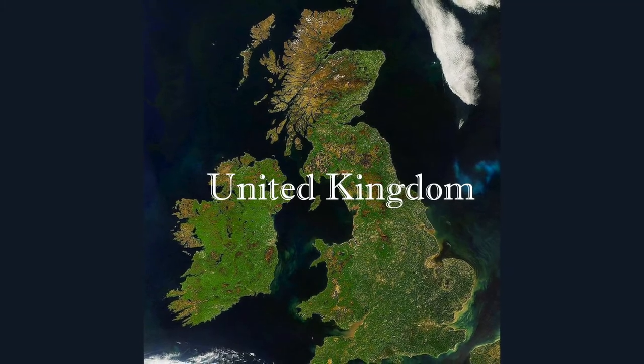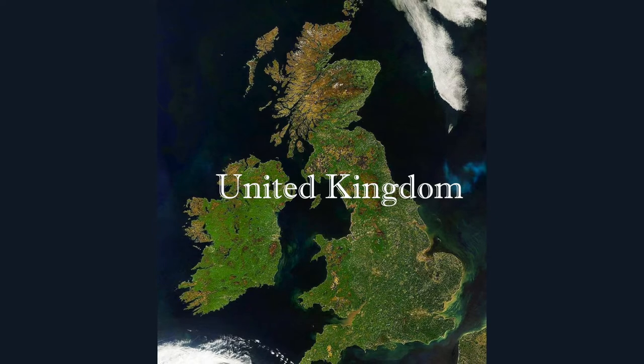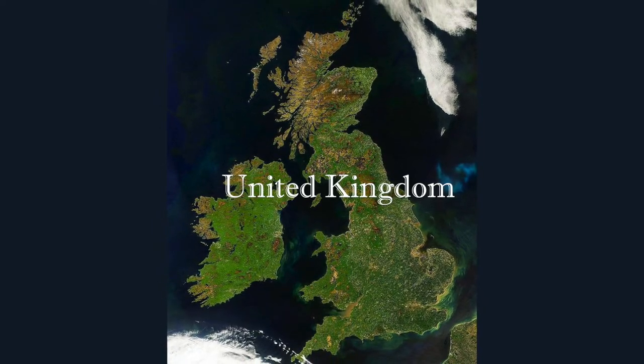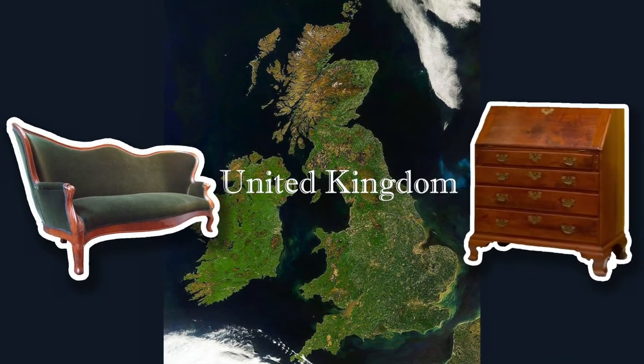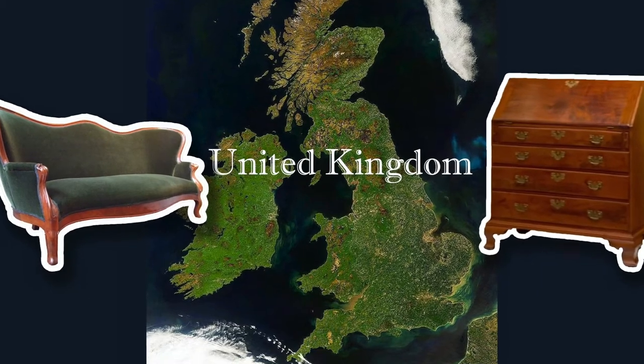As you may recall from our previous episodes, we discovered pieces that were created based off of trends first made popular by Great Britain, including this Victorian sofa and Chippendale slant front desk. These furniture pieces were reinterpreted from their stylistic origins from Britain for the American market.